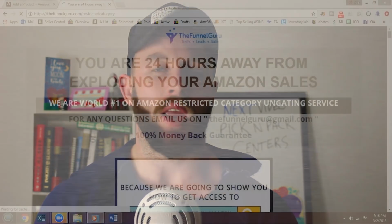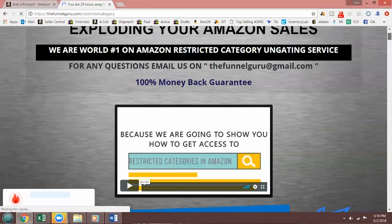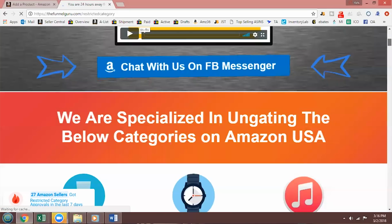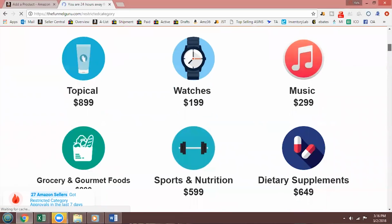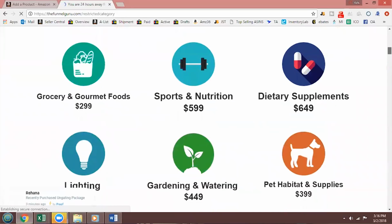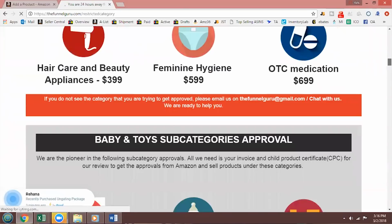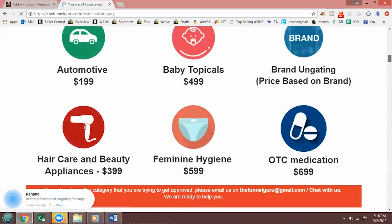Now, method number 2 is using an ungating service. This is the only one that I can't actually advocate for someone to do because it may be against Amazon's terms of service. I've actually done this for certain categories myself. So I paid for grocery, and at the time it was cheaper when I did it. And this is just something you have to weigh in. Is it worth risking? Is the cost worth it?